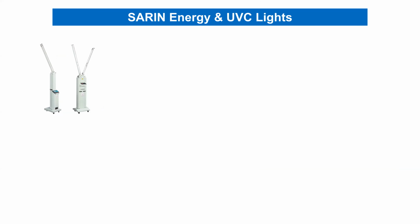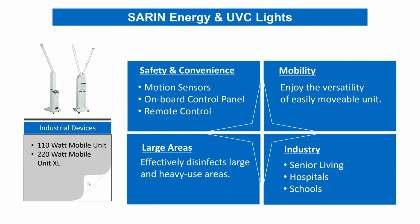Now, moving on to our next category, these are the big guys. This is the 110-watt mobile unit, as well as our largest product, the 220-watt mobile unit XL. Once again, you've heard us talk about how these have been used in hospitals since the 30s. This is technology that's been in hospitals forever. This is the type of unit you'd be seeing. It's great for heavy use areas, high germicidal areas, as well as large spaces. Really every hotel conference room, dining area, or communal area could benefit from this. Also, this is mobile, so this is great.